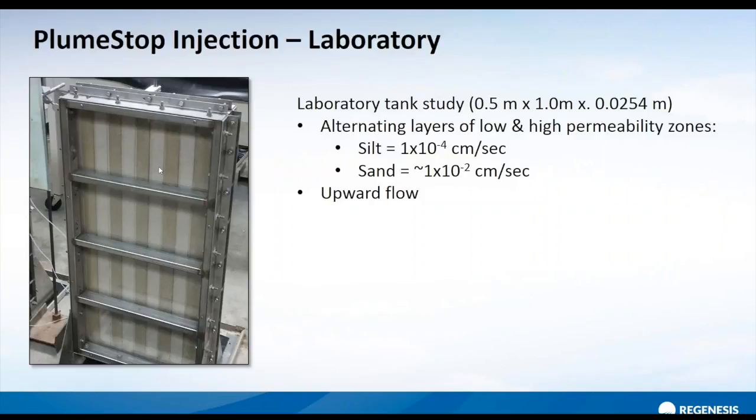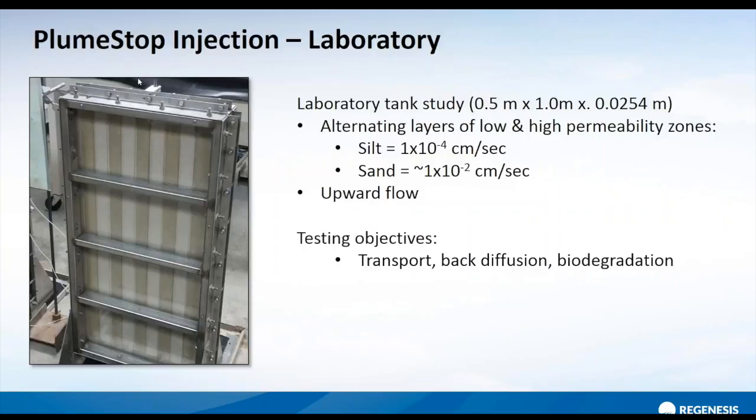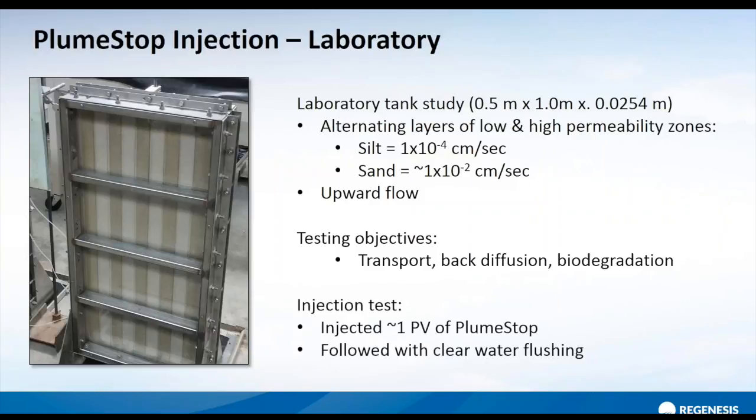And so what we've created are these high and low permeable zones. These tanks are operated in upflow, so we have water and anything else we inject into them going from the bottom to the top. And again, we have a couple different objectives looking at back diffusion and biodegradation, which hopefully we'll have data on in the future, not relating to PFAS, but other contaminants. But for the purpose of this talk, I just want to show you the transport portion of it. So when we applied the Plume Stop, we injected it at about a volume of about 1 pore volume. And then it's been followed since then with clear water flushing.